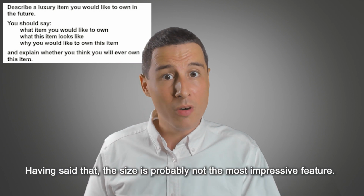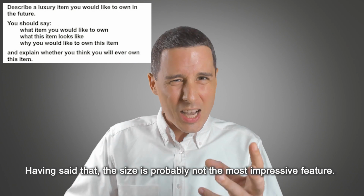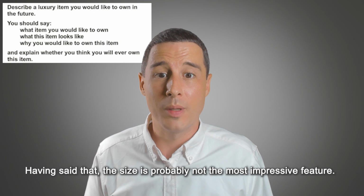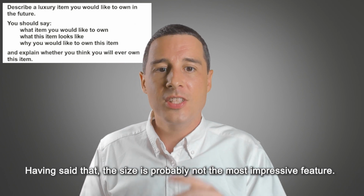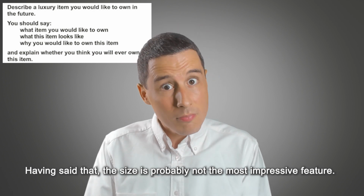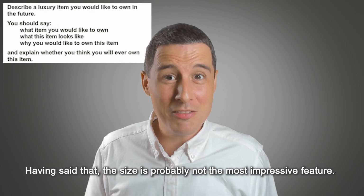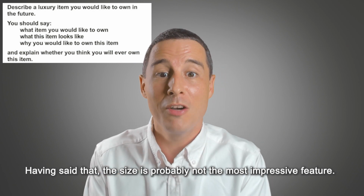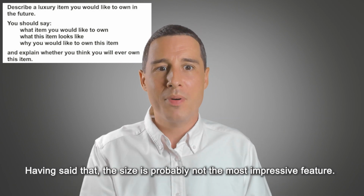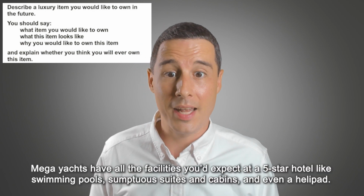And then we move on and kind of link these sentences by saying, having said that, right? It's kind of like contrasting what you said in the sentence before, and we're referring to it by using the word that. The size is probably not the most impressive feature. So we said it's not just the size that is impressive. Again, another adjective you see there, the word impressive. But of course, the size is just not the most impressive feature. There are things that are more impressive than that. And then in the next sentence, we're going to explain that a bit.